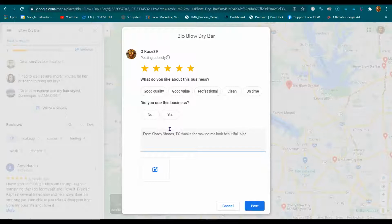Beautiful. So from Shady Shores, Texas, thanks for making me look beautiful again. You know, and I'm sure you tell every woman that she's beautiful, right? Or guy, handsome. But the salon is an essential business in my opinion, right? Because just like how guys, we go to the barbershop, chop it up, talking about life. I'm sure women go there too, and they're feeling down, or they'll go to like the nail salon or whatever. So what you want is you want them to start listing where they're from, and you want them to start uploading pictures, and you want those pictures to be geotagged. So they need to start turning on their locations.